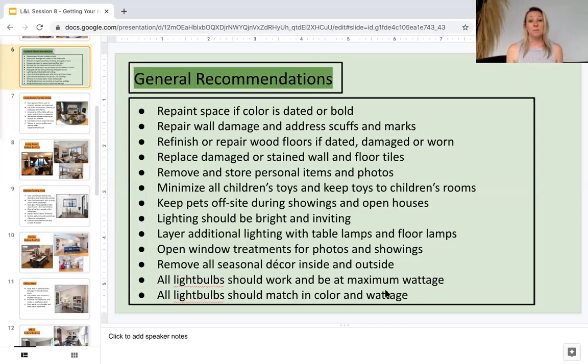It is our recommendation that you keep pets off site during showings. We know it's not 100% achievable all the time, but think about having a plan in place for your pets for open houses, a place that they can go to with a friend or a family member, or anything else that you can do in terms of keeping their accessories tucked in the garage or someplace quick that you can remove things to.